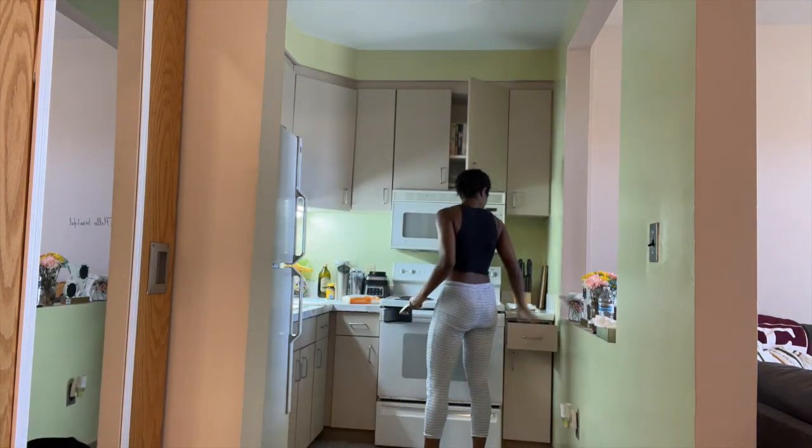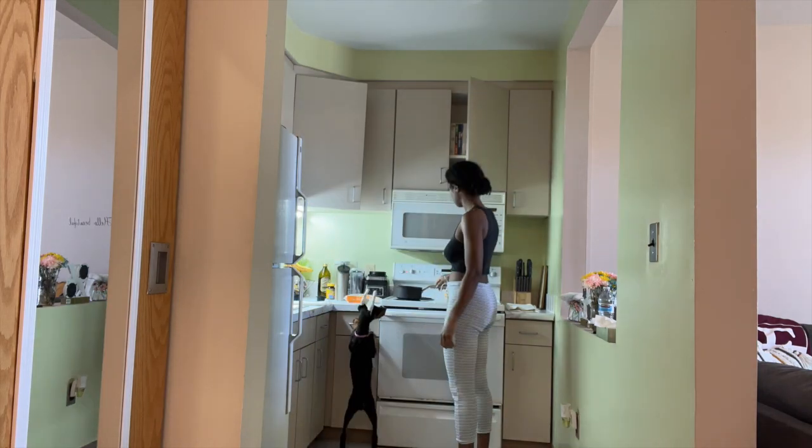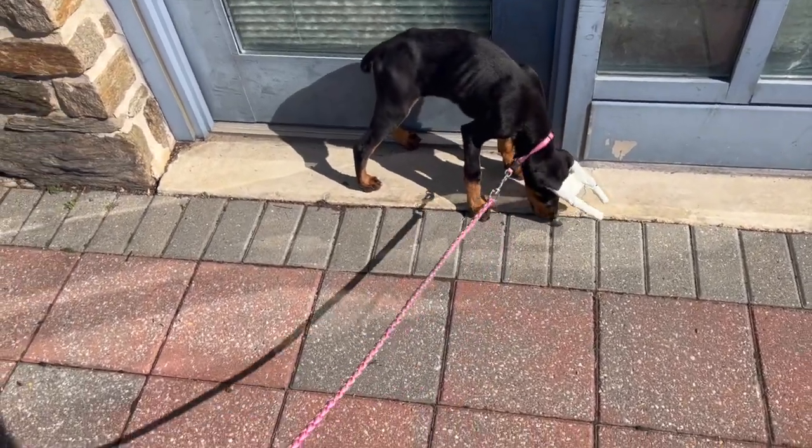So I definitely need to look into some ways to train a Doberman puppy on not jumping counters. But I definitely think as she gets older, she'll definitely have more obedience in this area.